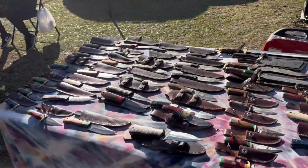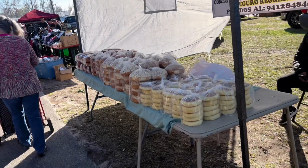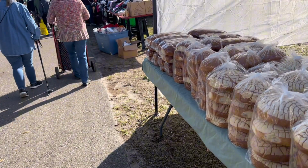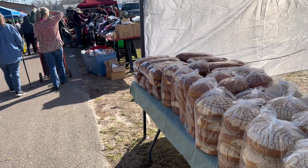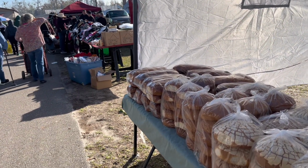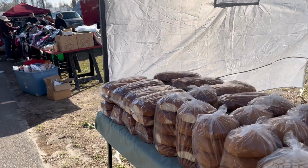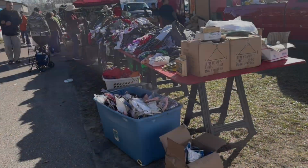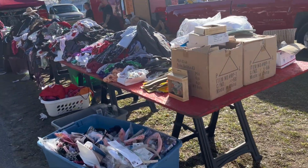Like, see, I'm just breezing through these knives right here and breezing through, showing you the food. But if I pick something up, then I'll take time and show you guys in the video. I don't want to hone in on items in the video too long and make the vendor feel uncomfortable with me standing over them with the camera.